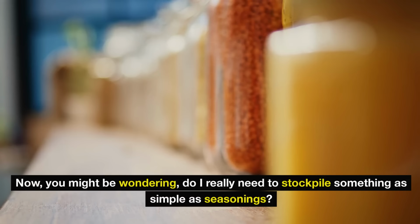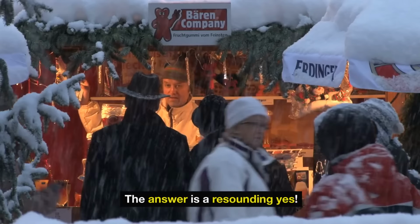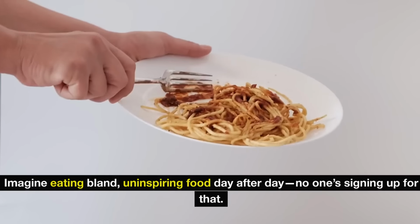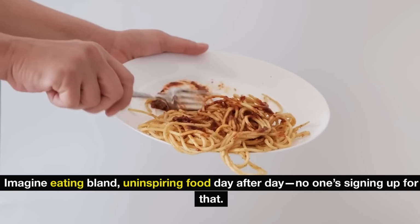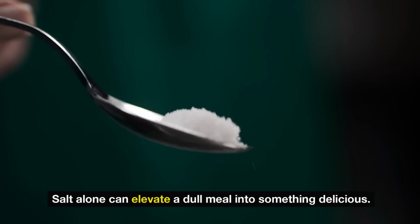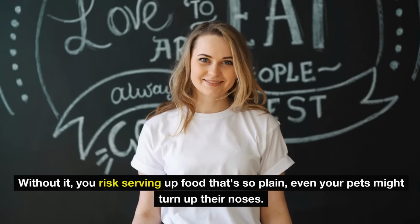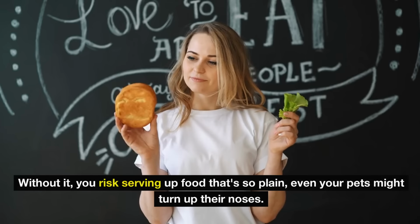Now you might be wondering, do I really need to stockpile something as simple as seasonings? The answer is a resounding yes. Imagine eating bland, uninspiring food day after day. No one's signing up for that. Salt alone can elevate a dull meal into something delicious. Without it, you risk serving up food that's so plain, even your pets might turn up their noses.